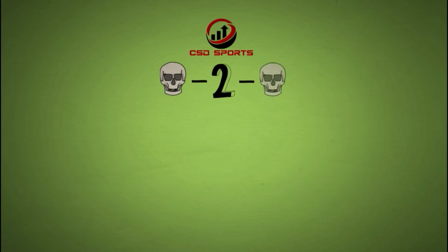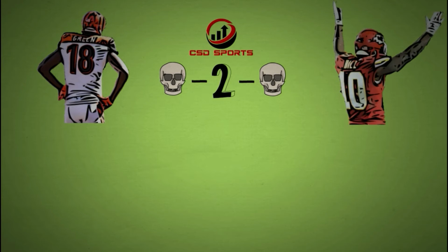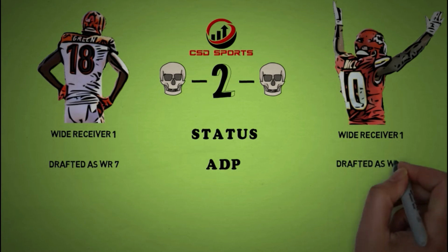Today we're looking at AJ Green versus Tyreek Hill. Both Green and Hill are ranked as the number 1 wide receiver on their respective teams, and Green is currently drafted as the 7th wide receiver, while Hill is the 10th.